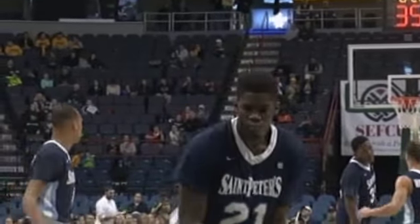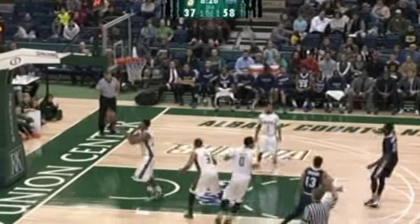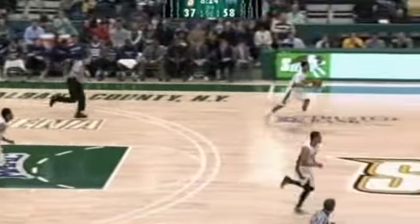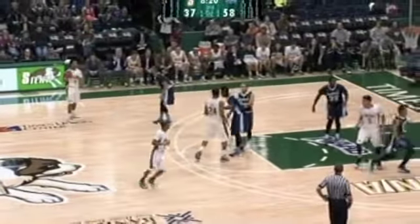Well, with about 8.5 minutes to go in the game, St. Peter's will get to their season average in scoring, or close to it. They're at 58 right now. They average 61 points coming into this game.